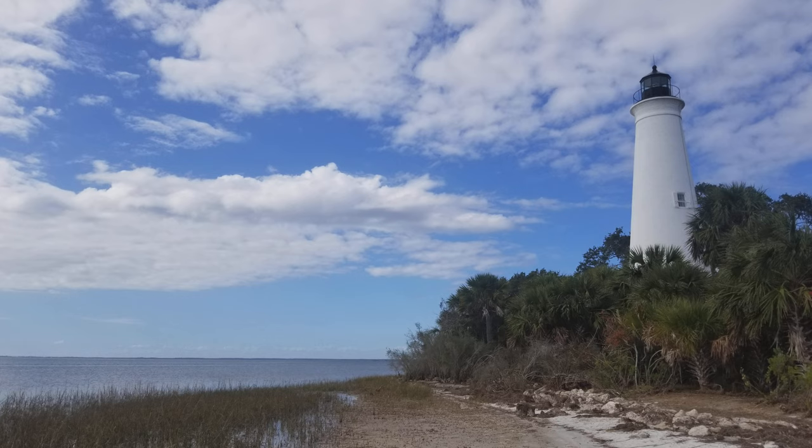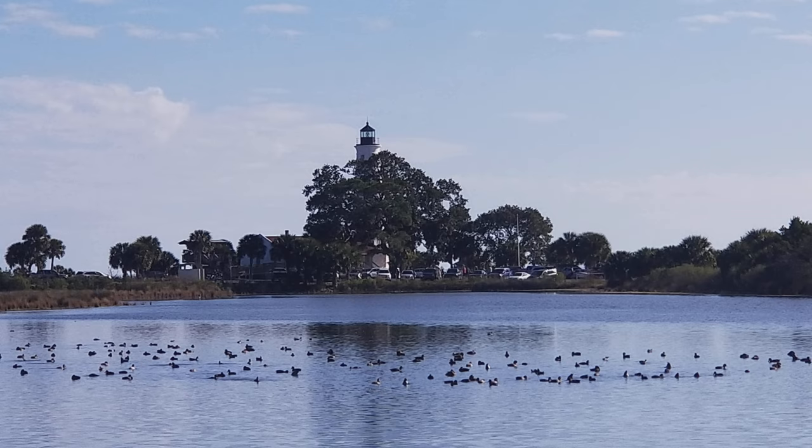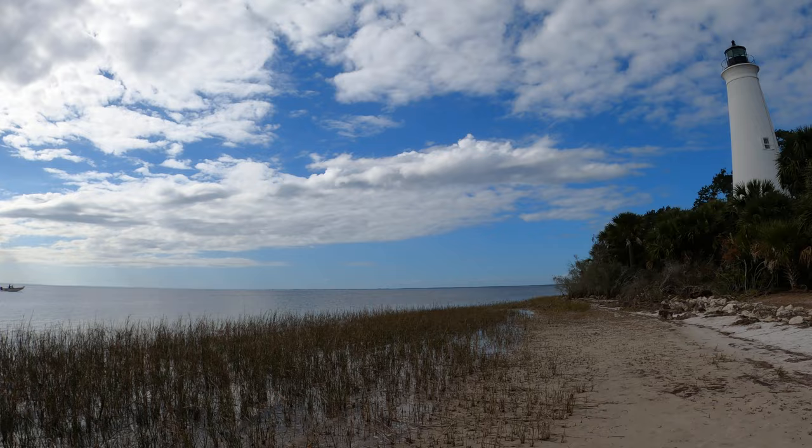It has withstood storms and hurricanes. During the Civil War, Confederate troops removed and hid the lens in the marsh to deny the light to Union forces. It is a registered National Historic Landmark.